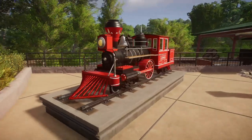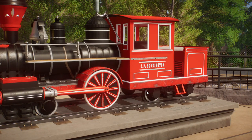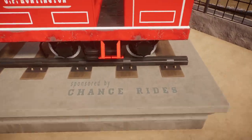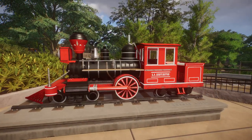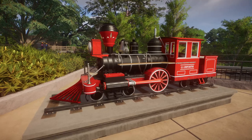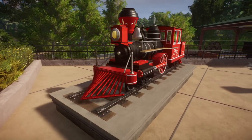So they kept the model, because I can imagine it's CP Huntington, yeah. No, that's the model. Chance Rides. Here. Ooh. Oh my God. Yeah. Chance Rides, okay. That's awesome. Yeah, we found the company that produces those and also the actual plans. They very helpfully have a plan with all the measurements on the site. Oh my god, that's so cool.